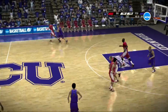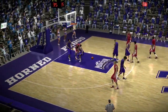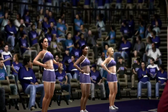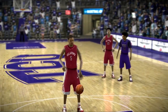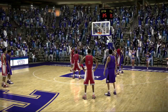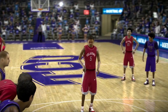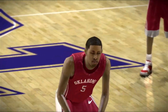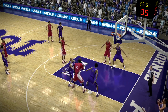That was a great, great effort right there. Trying to play that passing lane. Anticipated really well. Great pro hop move to the basket, Brad. I like the way he asserted himself, drawing the foul. To the line. Hits the first shot. Goes in.